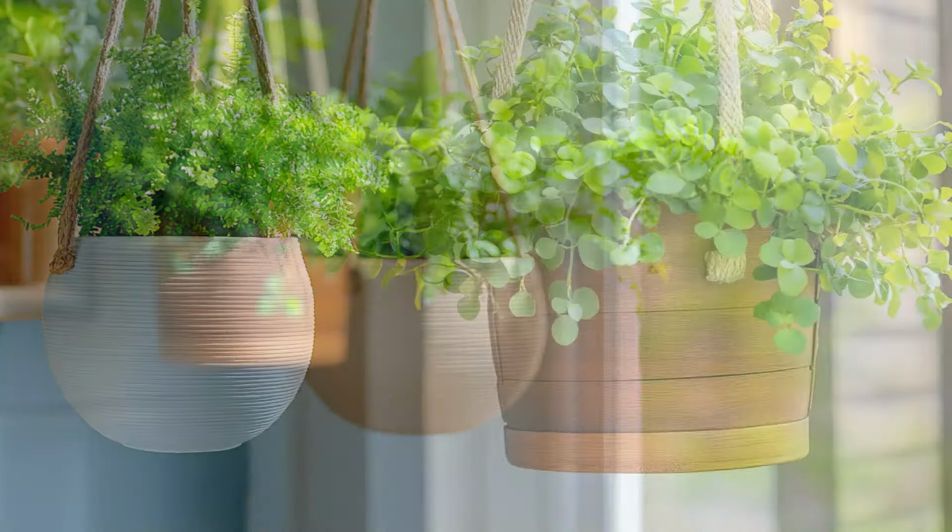For those on a budget, look for affordable plant options like succulents or cuttings you can propagate yourself. Adding a couple of plants in stylish pots is an easy, cost-effective way to freshen up the space.